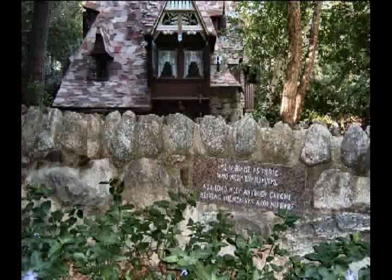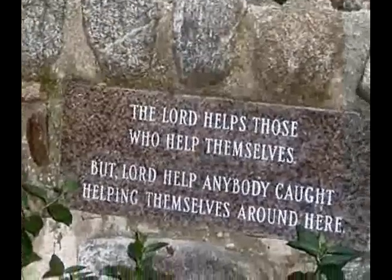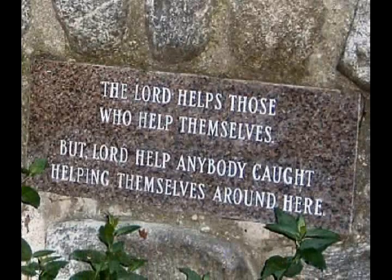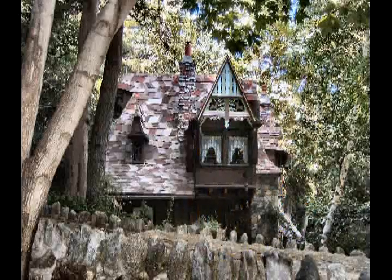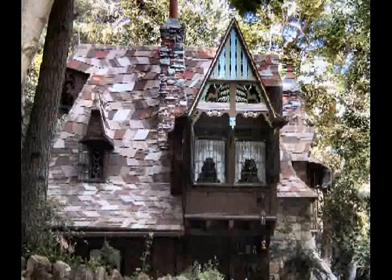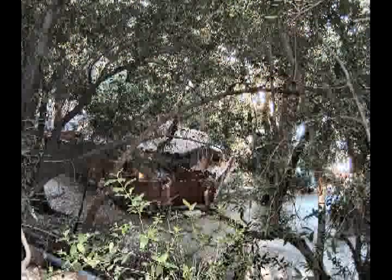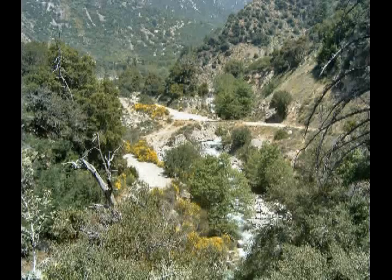And then we pass through an area that has a number of cabins, including this rather unusual one. You almost expect to see gremlins peeking out of those windows. And then a little farther up the road, another cabin with some barking dogs. And then we break out of the woods and start our climb up the hill.